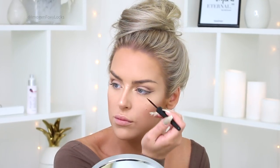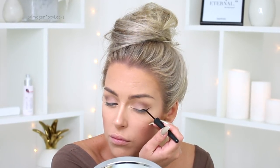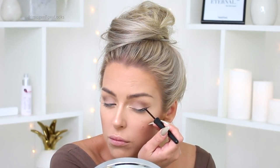So now I've gone on to eyeliner, liquid eyeliner. I'm using the Rimmel Glam Eyes liquid eyeliner, and this is my favorite one. So I just draw a line on each side, at the outer corner, and then I meet it from the middle of my eye to the outer corner. And this is just the easiest way of getting that nice cat eye look.